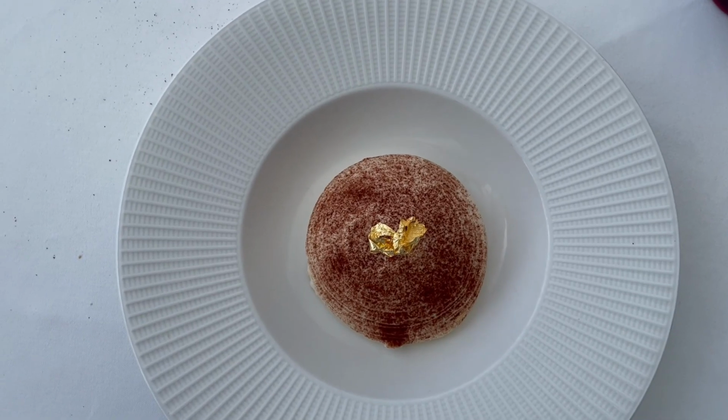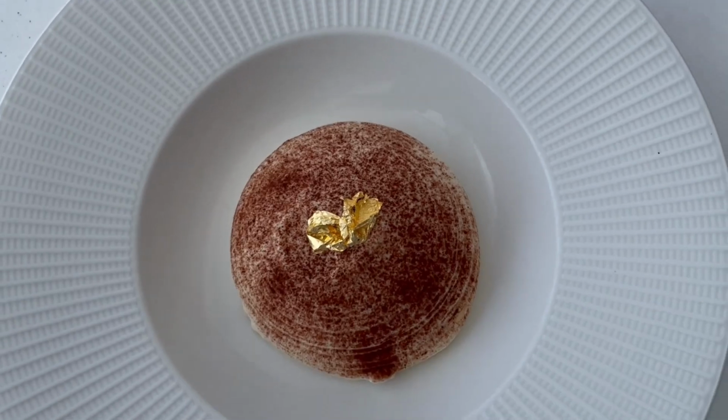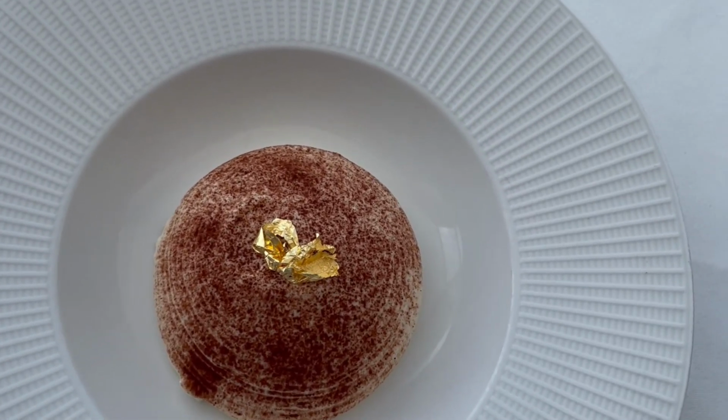But you can't resist the dessert, can you? Particularly not when it looks this beautiful. Look at this. This is the tiramisu, and it's also got a little piece of beautiful gold leaf on top, and just a little bit of chocolate powder.